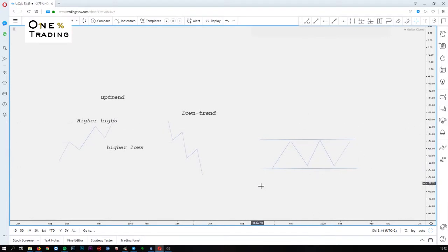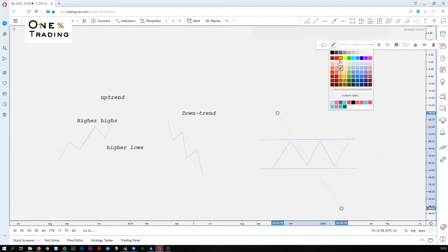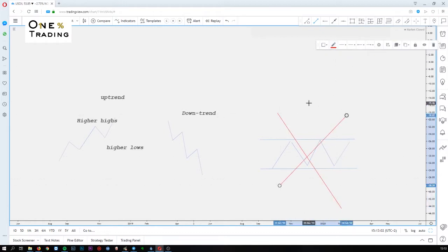In the ranging markets, we don't have any higher highs, higher lows, or anything like that. It's just going sideways. We will avoid ranging markets because we don't want to trade them. We could, and we sometimes use them, but they can be trickier and they don't have such a good risk reward, so we usually avoid them.